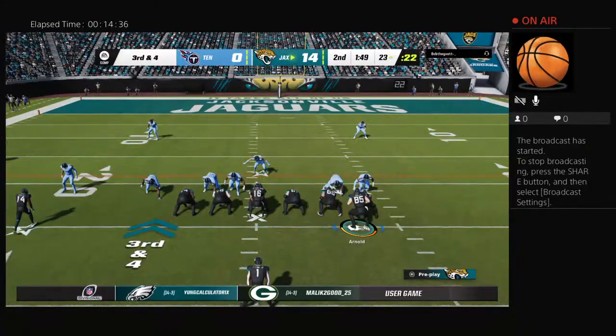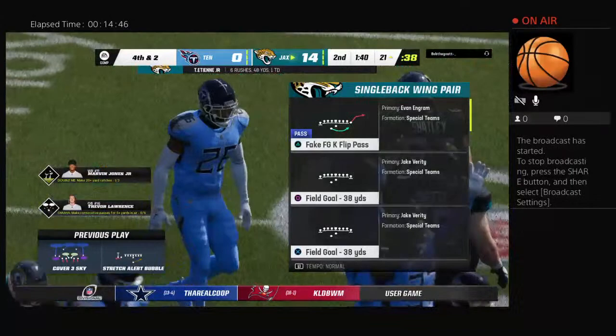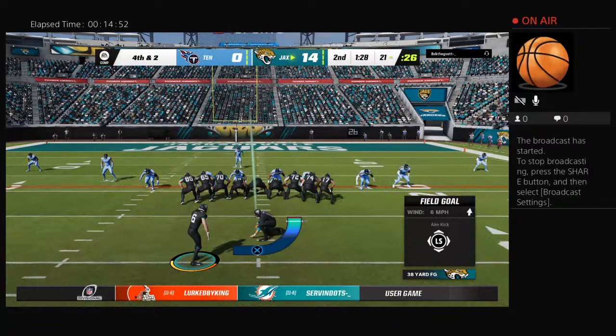I give DTN running right, and he's brought down short. 2 yards there. Needed four. He handed it off there, but I don't really know if he would have kept it or tried to do anything else if it would have mattered.